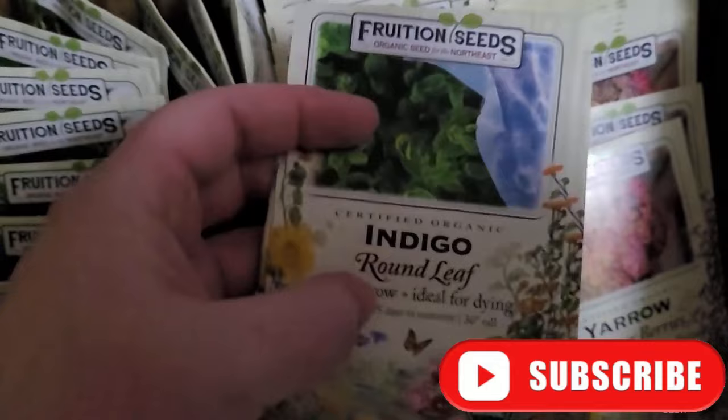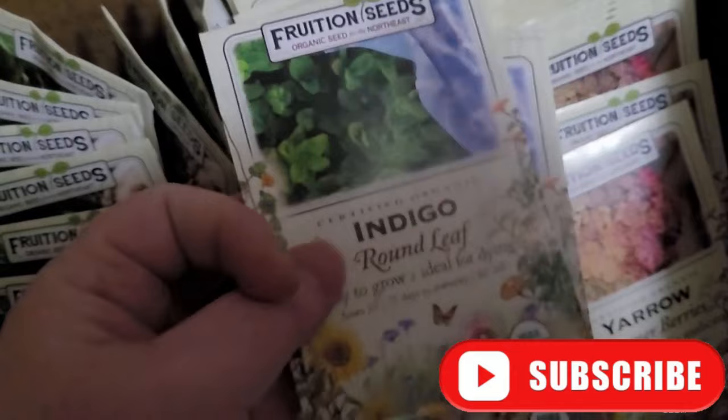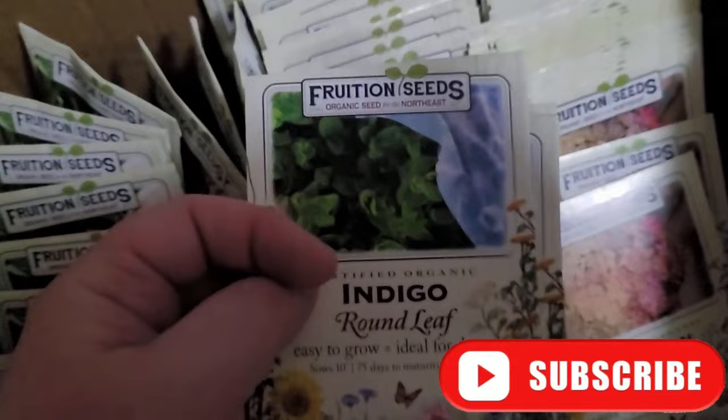But this indigo round leaf, it's for dyeing fabrics. And I think it's an annual. It is an annual. And you're going to want to start it 4 weeks before the final frost indoors and transplant it out after the last frost. Always harden them off before. I am assuming you know what hardening off means.